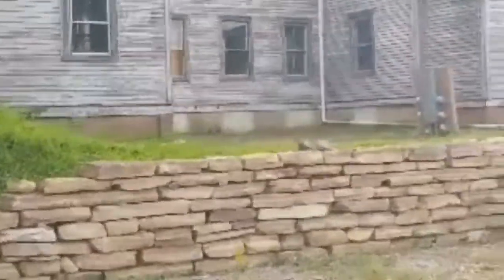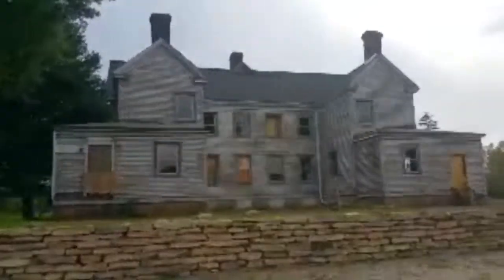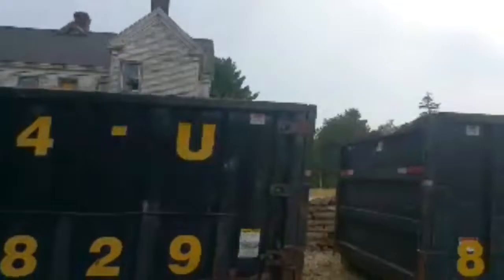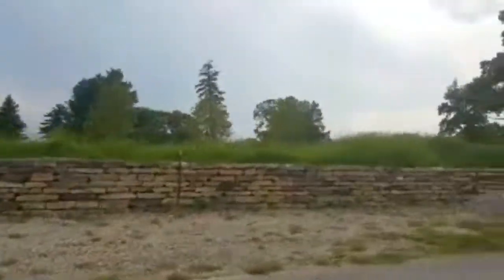I'm working on it. Oh, dry stack stone. Dry stack stone wall. Looks like you could do a movie there. Fix it up, do a movie there, and then, you know what they do? They build a free house when they're done. Here's the rest of the dry stack stone. Delaware State Park, someone said. Yeah, I believe so.